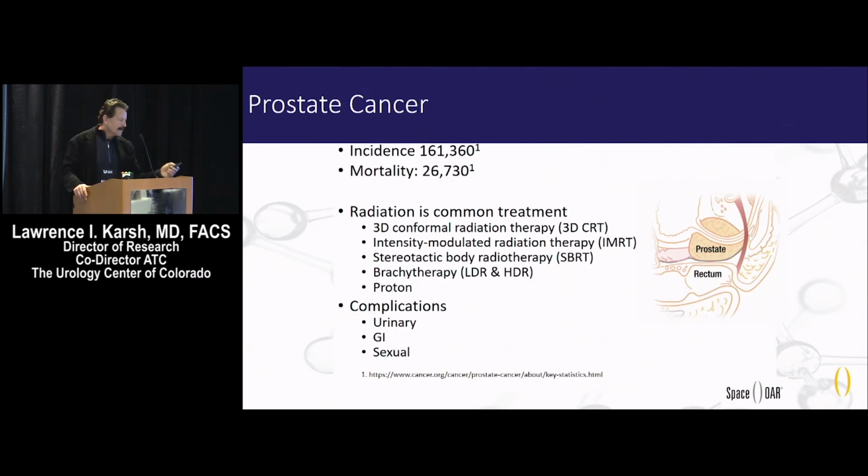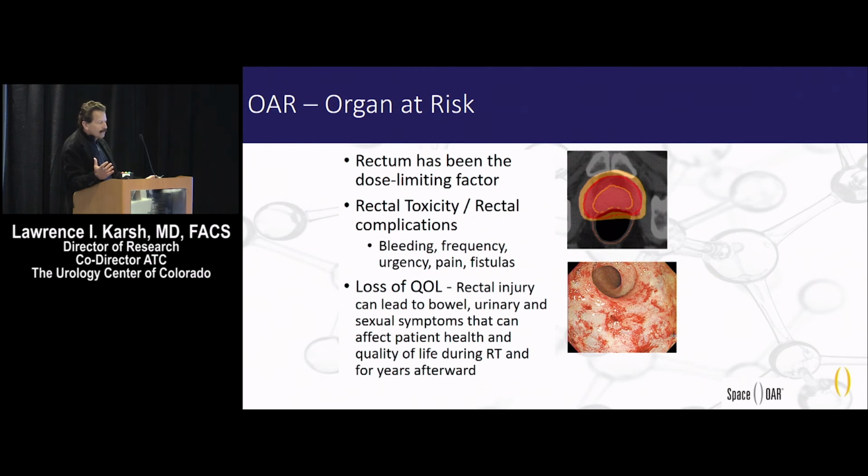We know the incidence of prostate cancer, 161,000 cases this year, and almost 27,000 men died. Now we know radiation is a common treatment, whether you use 3D conformal, IMRT, SBRT, brachytherapy, or even proton. Probably the biggest complications we get are urinary, GI, and sexual. And so the organ at risk is the rectum, and it has been the dose-limiting factor.